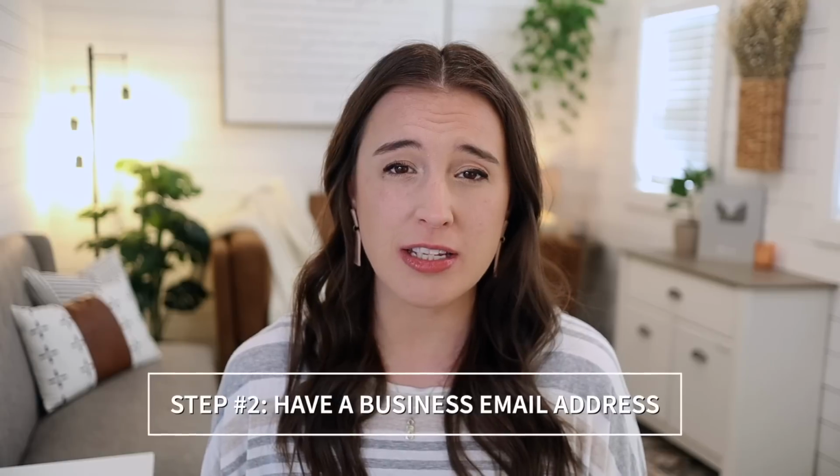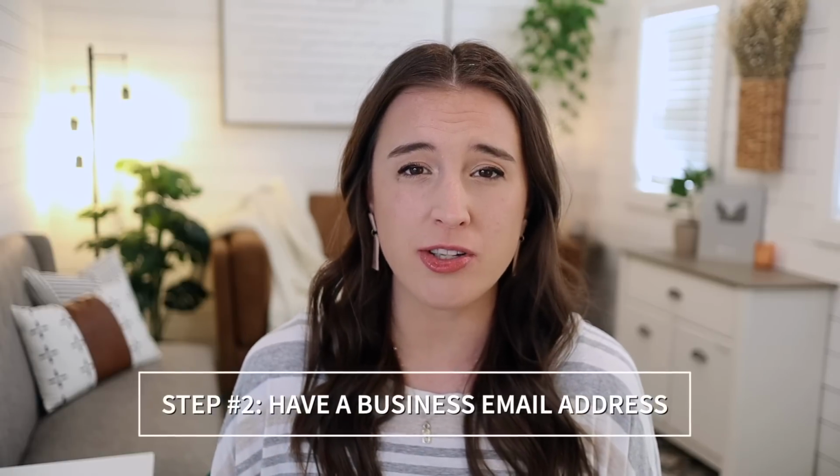Now, you want to make sure that you also have a business email address to connect to your email service provider, so that when you send an email out and it shows the from email address, it's not using your personal email, it's using your business email. So it looks really professional and says from so-and-so company at gmail.com, or even better, if you already have a custom domain, you could have it at your customdomain.com. Either one is going to look way more professional than using a personal email address.